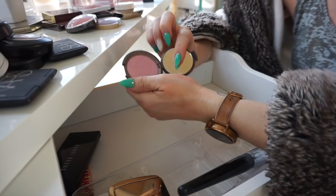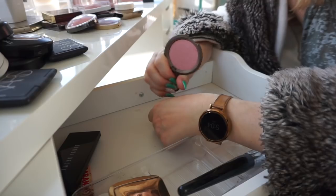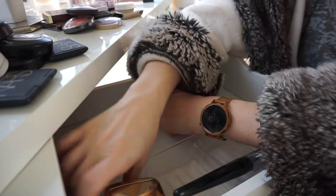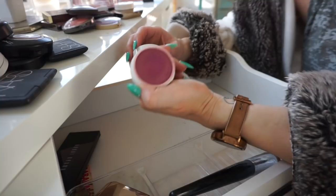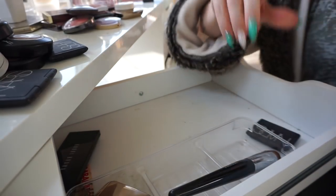This is a Becca blush in the color Gypsy. It's just one of those really light pink shades. I really like this formula too. Oh my gosh, I need to get rid of some more. I'm keeping that one. Here is the ColourPop one. This is in the color Sticky Sweet. This was always a little too dark for me, so I am going to declutter this one for sure.